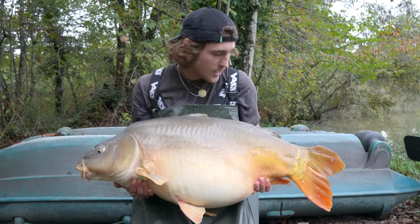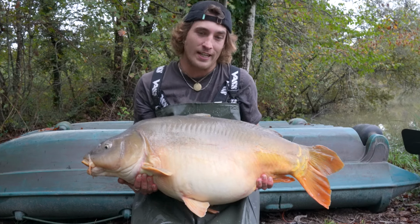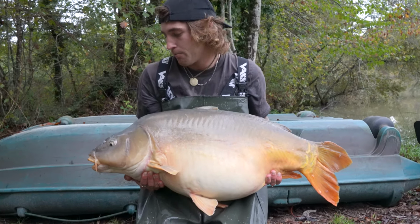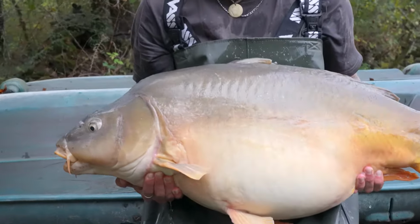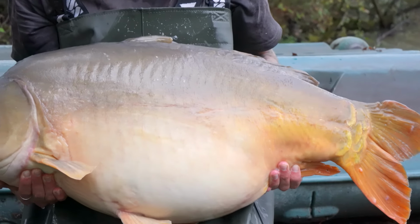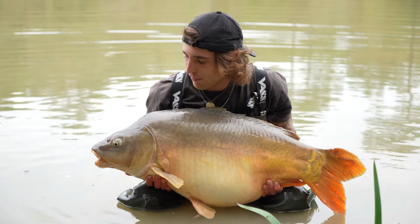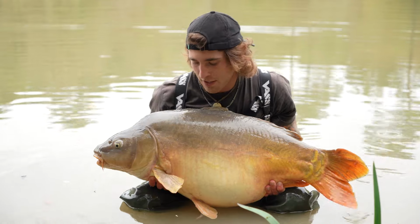Lovely French colours. Yeah, I'm gonna get him back pretty soon because he's quite angry. But yeah, beautiful fish. Really big set of shoulders. Lovely carp. Just awesome. Okay, cool. 46 pounds. French beauty.